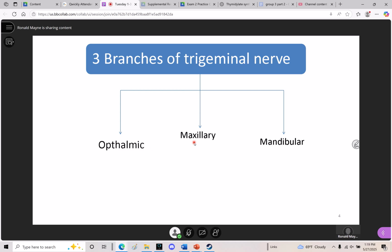Maxillary will exit the cranium through the foramen rotundum. That means round foramen. It gets its name because it's round. Okay, maxillary is sensory only. Okay, ophthalmic sensory only, maxillary sensory only. The next one is mandibular.